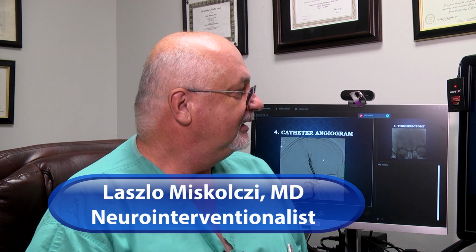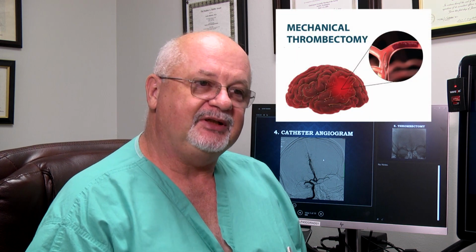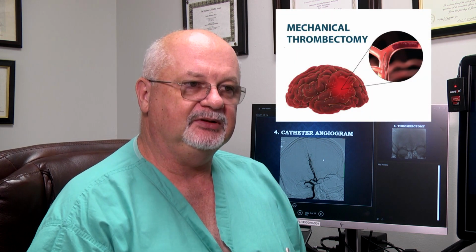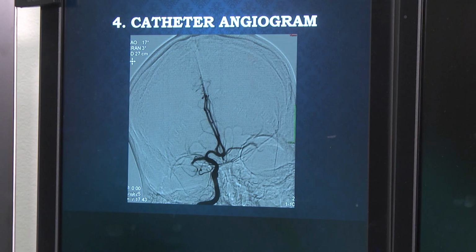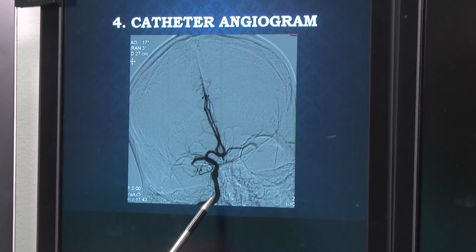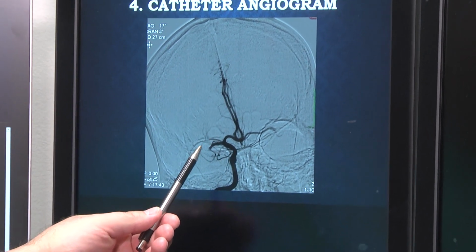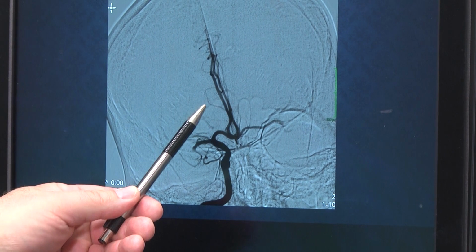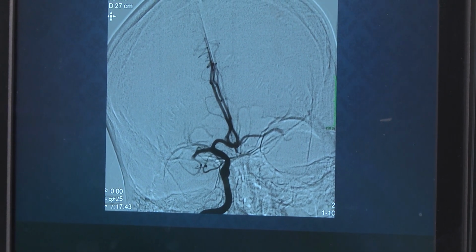Today I'd like to talk to you about a procedure which is called thrombectomy. This is a procedure that we do on stroke patients when they come to the hospital urgently with some acute stroke symptoms. Just like you can probably see on this case, when we inject the patient's right carotid artery, the whole right brain should show up with contrast.